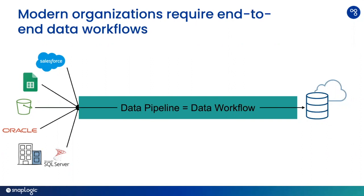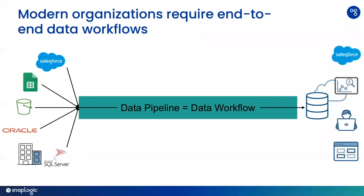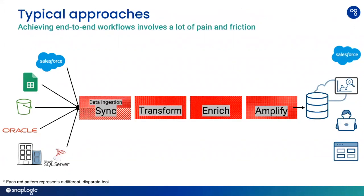Or if you see it the other way, a data pipeline is a data workflow. And so we see it beyond just moving data from point A to point B. We're talking about orchestrating those business processes all across your environment. So what that means typically, however, when you approach other vendors or consider other approaches, achieving those end-to-end workflows involves a lot of pain and friction.